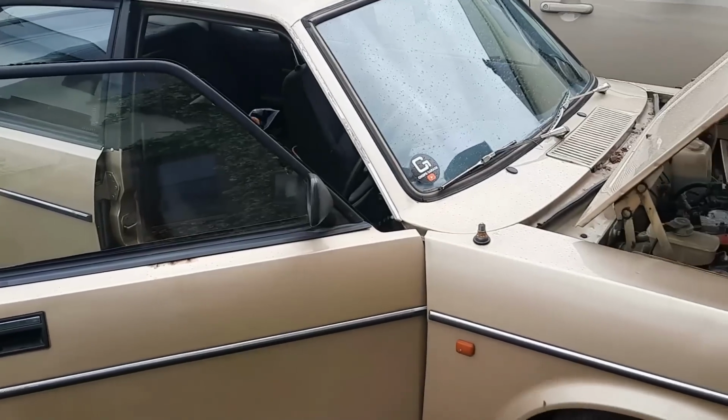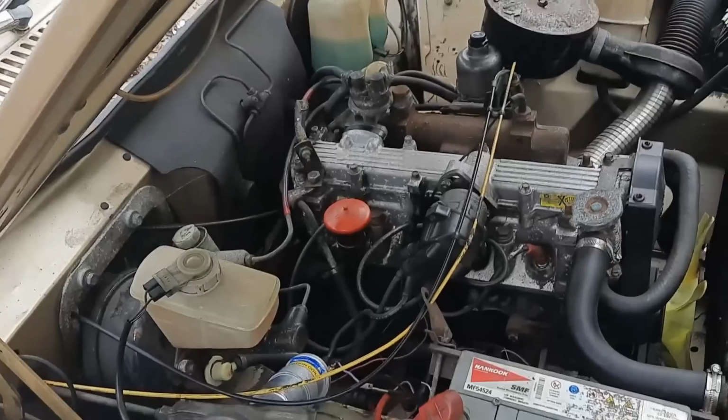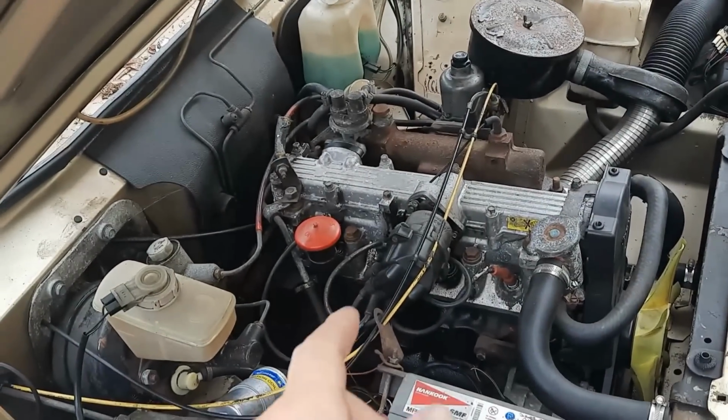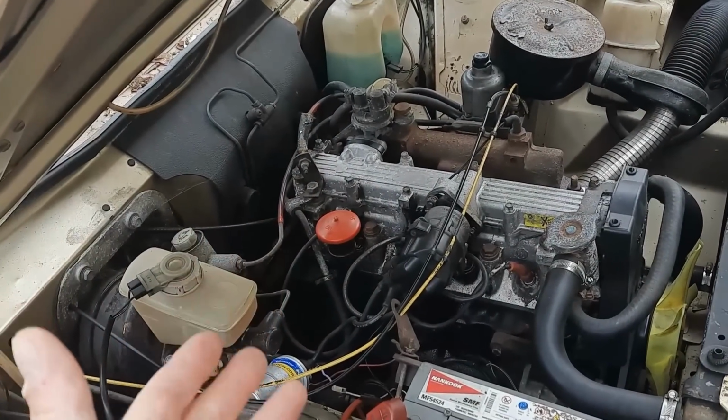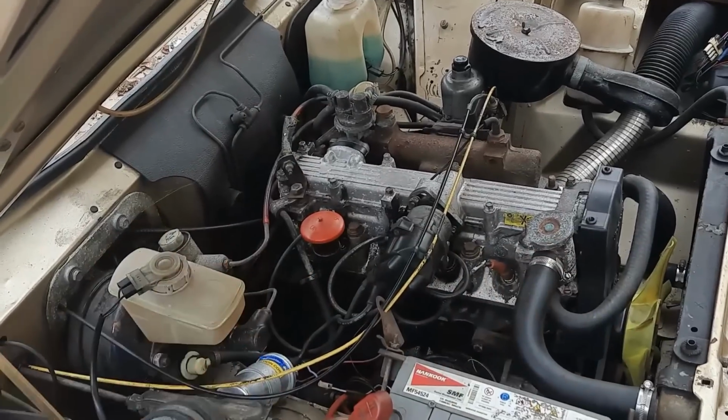So the Morris let me down when I brought it home over the weekend. Left me a bit stranded, but managed to get up to the house. Spent a fantastic Sunday afternoon diagnosing it with Brooke. Absolutely brilliant to be able to spend time with her like that.